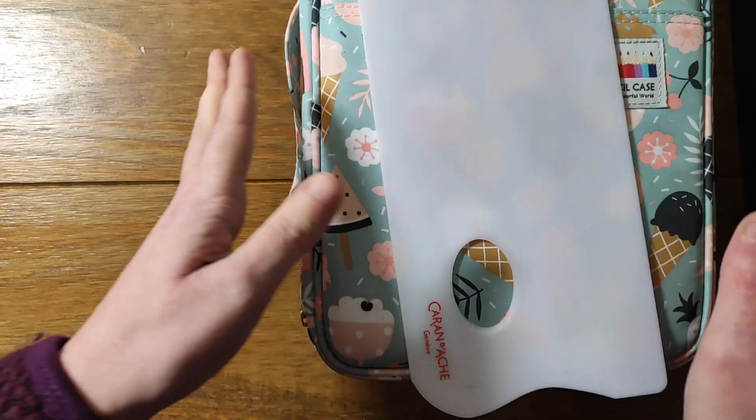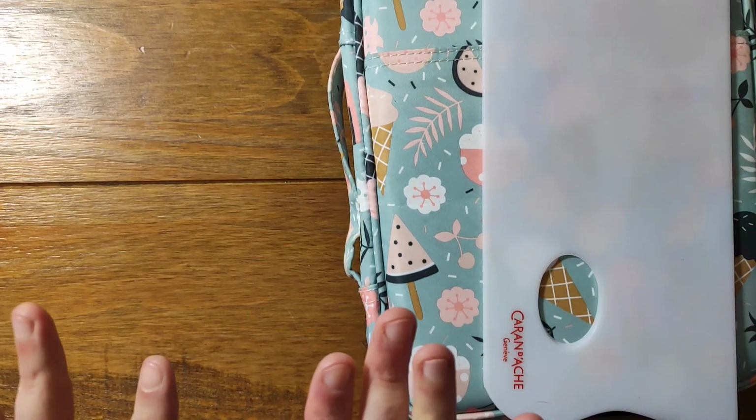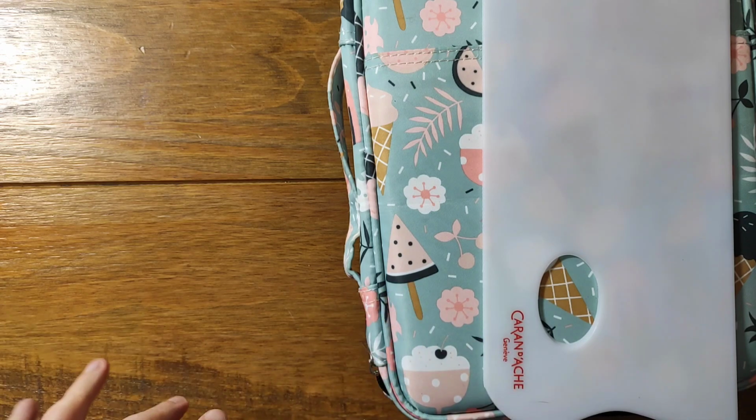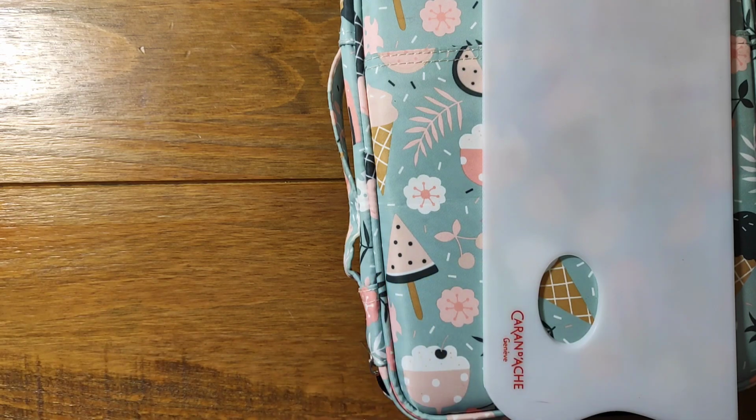So I thought I would do a breakdown of my 10 favourite supplies from 2022. These aren't necessarily things I bought in 2022, but they're the things I have used the most in 2022. I've just got my list here. I literally went through all of my colouring pages and did a tally. So the first one is my acrylic paint pens.